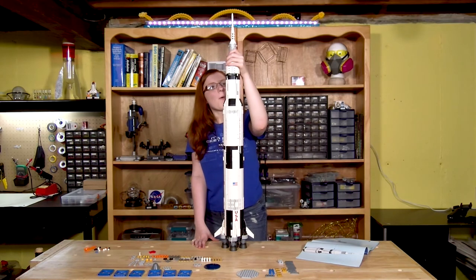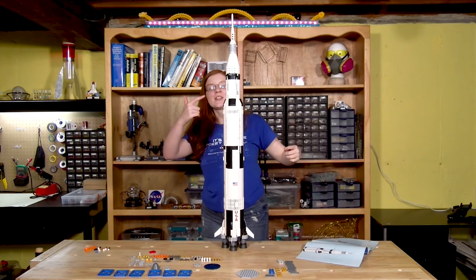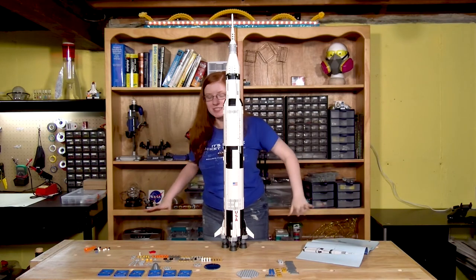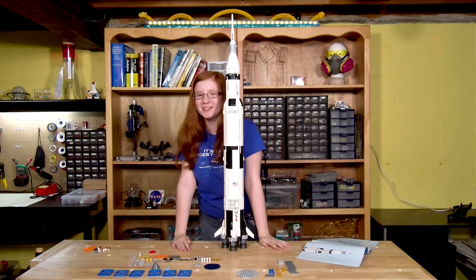Would you look how big this thing is? I couldn't even see the top of the rocket when I was getting this piece on. This is so cool, and we're not done yet. As you can see, we have a bunch of pieces still left. So let's start building those pieces.